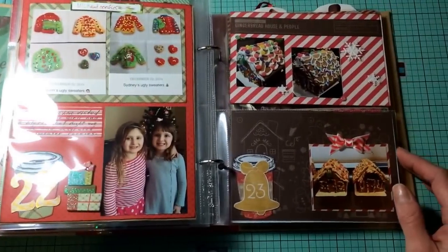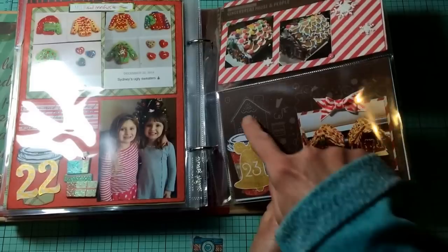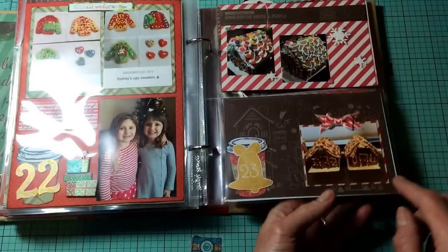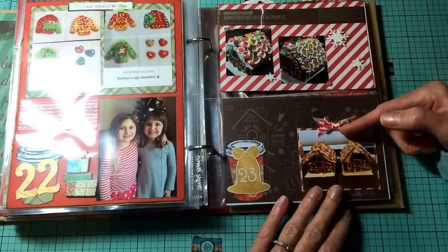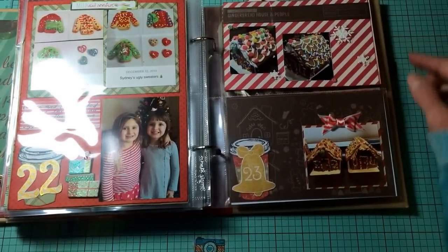And on the 23rd, we just decorated gingerbread houses. And I had found this paper that has gingerbread and houses and gingy men and girls on it, and then just put this cute little red and white stripe bow to connect it to the red and white stripe up here.